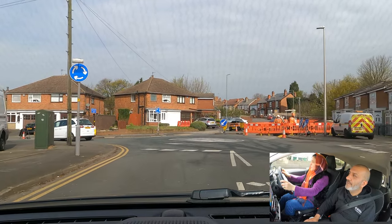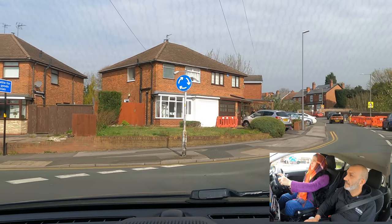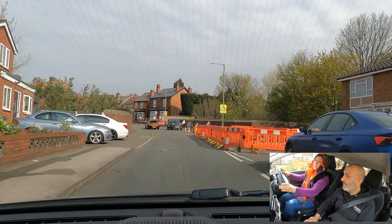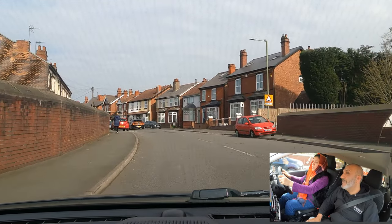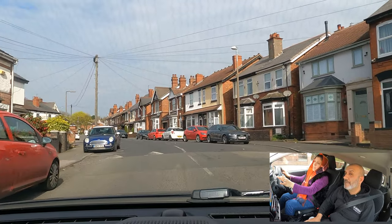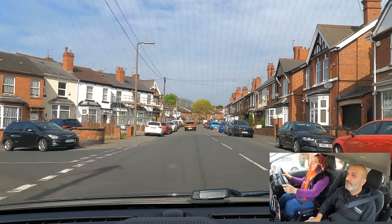Cross the roundabout and take the second exit. Heights Road, then turn right. Then turn right here? No, not here. Not here, because it's no entry on this street. So I had to grab your steering there because we were too close to the curb. After 200 yards, turn right, Brunswick Park Road, then turn left.